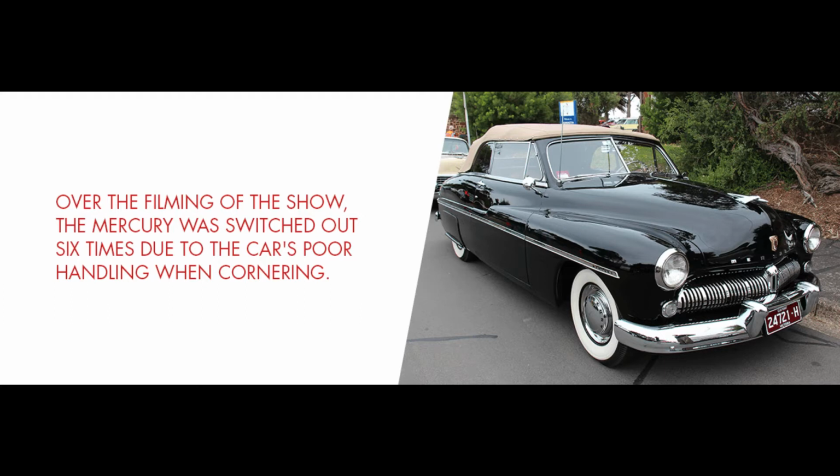Ford's 1949 Mercury convertible was selected to take over for the 1939 Cadillac Series 75. As there weren't any modifications to the vehicle, the convertible top was used again to signal when it was the Batmobile and when it was Bruce Wayne's personal car. Over the filming of the show, the Mercury was switched out 6 times due to the car's poor handling when cornering. The combination of power and inadequate handling resulted in the car getting wrecked several times.